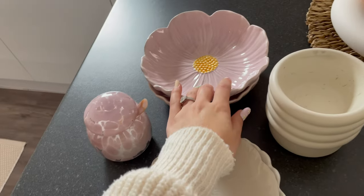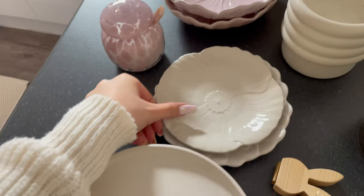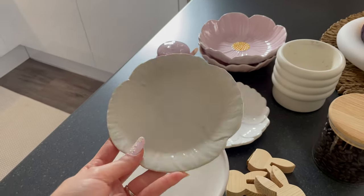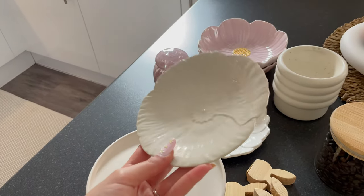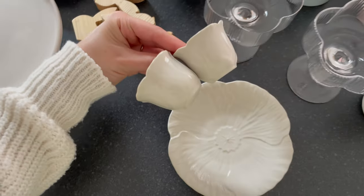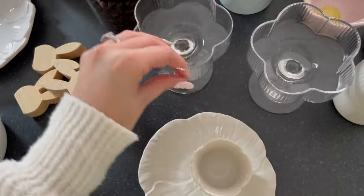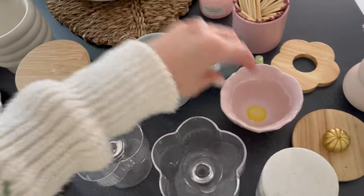We are keeping the same flower plates that we had on Valentine's. This one also was a new order from H&M. I ordered this beautiful flower plate as well. The bigger one was out of stock, but as soon as it is in stock, I am gonna get it to have the full set, as well as these egg cups, which I might use as espresso cups. And then some flower glasses that I want to put out. I want to put pinks and blues and all of that.